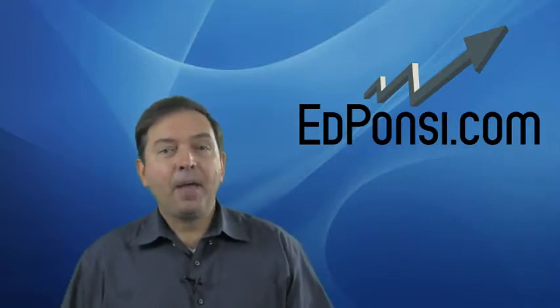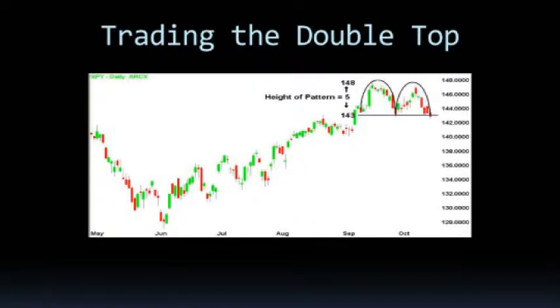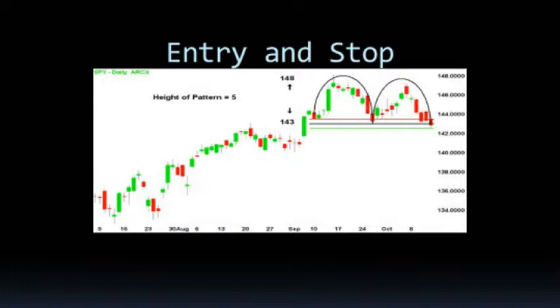Here we have a pattern with a height of $5. 10% of that is 50 cents. The support level on the double top is 143. Therefore, the entry is 50 cents, or 10% of $5, underneath the support of 143. Therefore, the entry is 142.50. The stop will be 50 cents above the support level of 143. That means our stop is going to go at 143.50. So we're risking $1 per share on this trade.